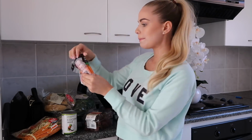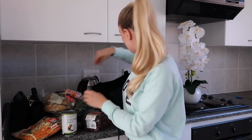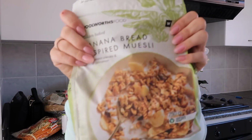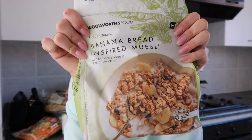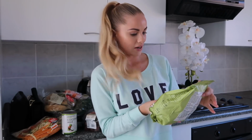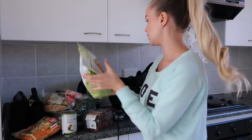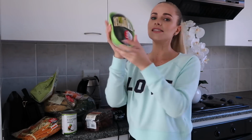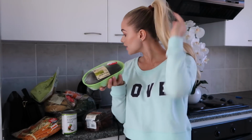And then I got some mini baby carrots. And oh, you guys, I'm so excited about this. It's a banana bread inspired muesli. I don't know if you guys love banana bread, but I love a good banana bread. So this with plain yogurt, some honey, or even just a little bit of almond milk. Amazing. And then finally, some avocados. So that is everything that I got, you guys.